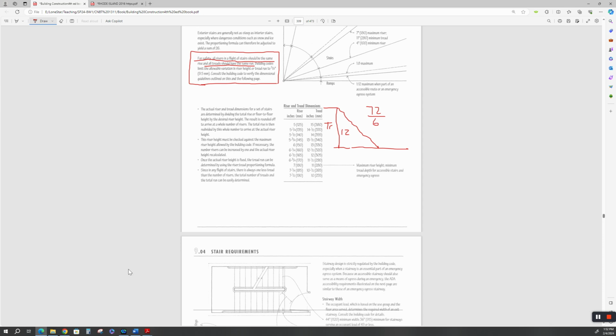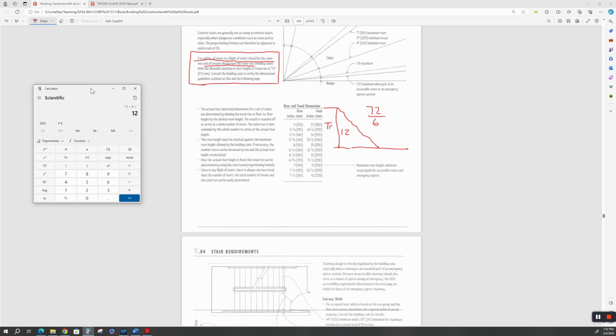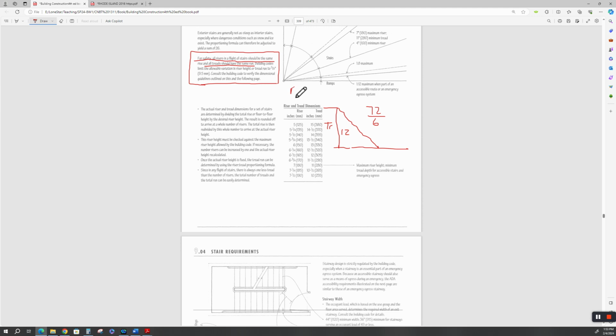Well, let's go over to the calculator. There's going to be a couple of videos. So we've got 72 divided by 6. All right, that's 12. So we have 12 risers, right? You wonder why I picked 72, right? Because 6 is an even number and 72 is even, so it'll go in 12. So, all right, we've got 12 risers. So if I'm going to use the ratio of little r plus big R, that's the run.